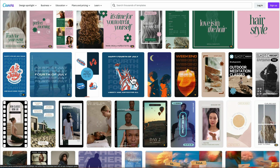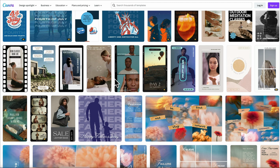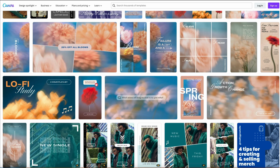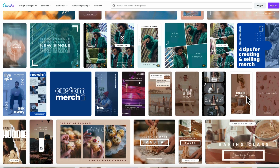You'll also see creators do dates or events. So here's some 4th of July templates. You'll see a lot of templates come through the library around Christmas or Halloween. Get some really creative content put into the library. So if you find a creator that you like, come into their profile and check out some of their designs.